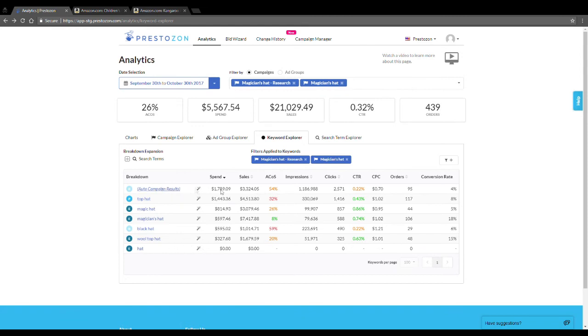This one, we already talked about lowering the bid and budget. Right now we've got a bid of $1 for this auto campaign. Maybe reduce that to 50 cents or something. This top hat one, 32% ACoS, how can we get that down? Let's go into the bid wizard for that too.